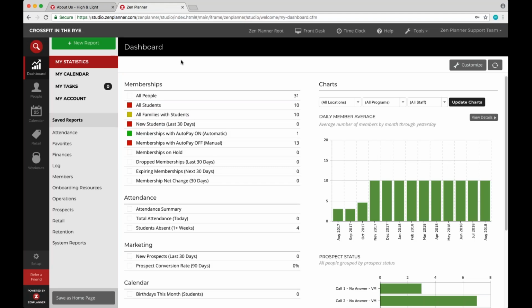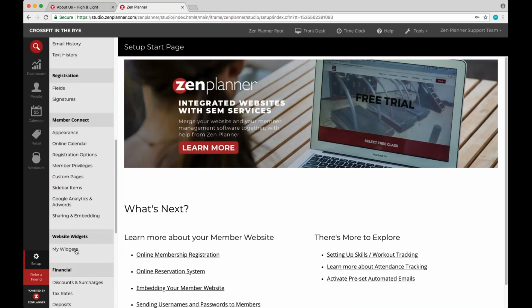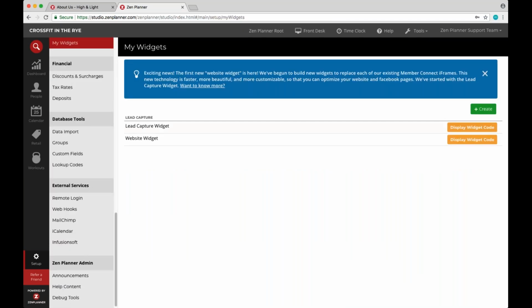So we're in my test database here, and I'm just going to show you how that looks on the back end as far as the lead capture widget. So we're going to go into setup here, and then we're going to scroll down to my widgets. And we've got 2 here, and like I said, you can create as many as you need and embed them in different places so that you know exactly where this person filled out the form and what information they want out of it.